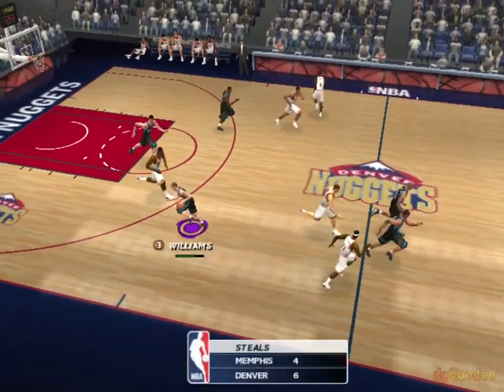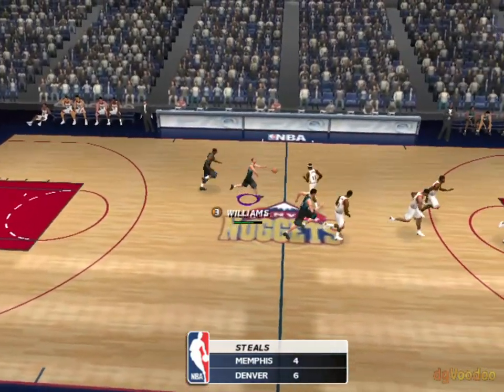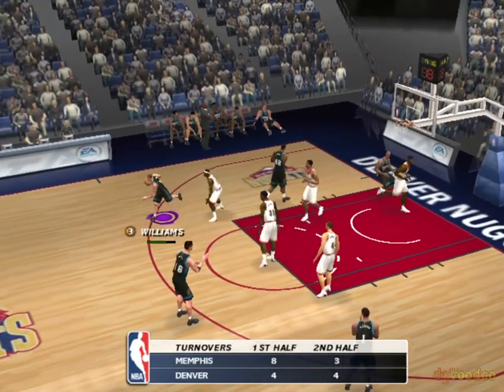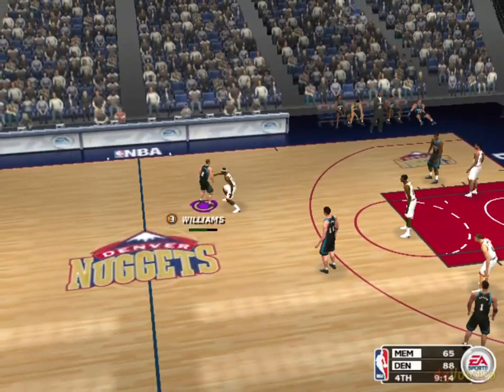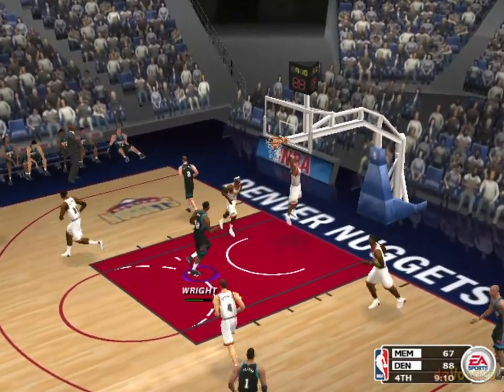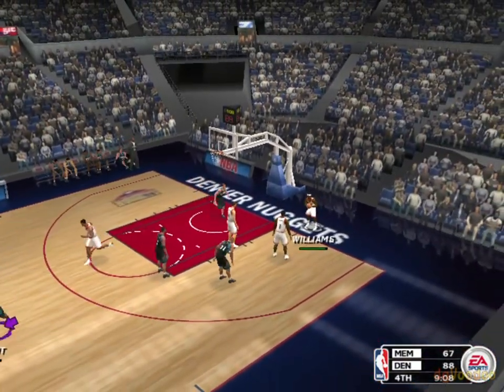Williams sets it up on the left side. With the shot, Jay Will with the two. Jason Williams.